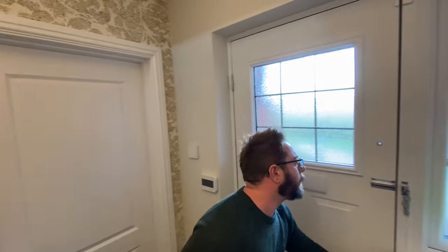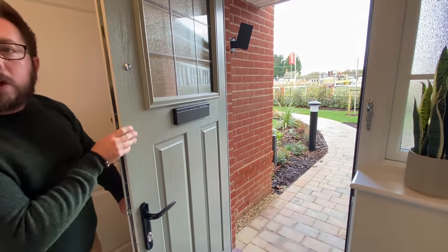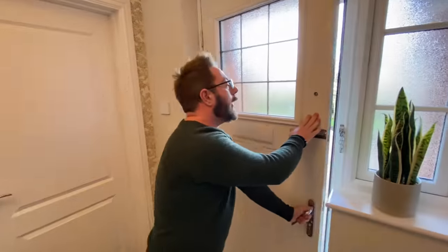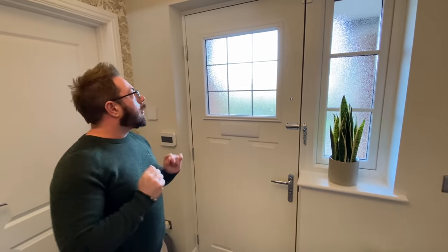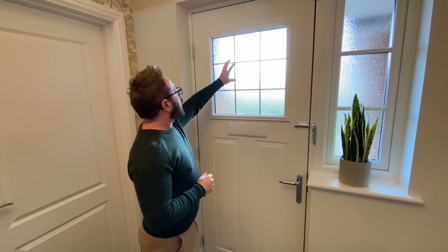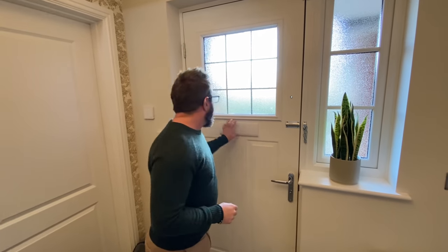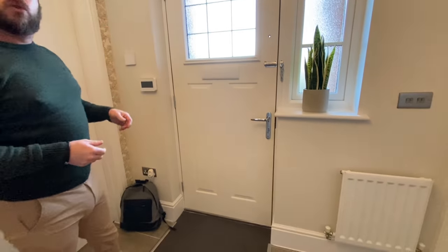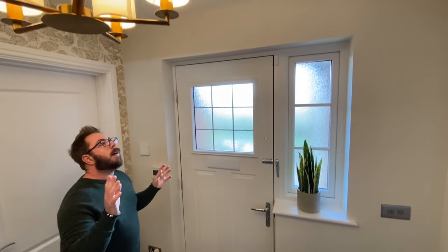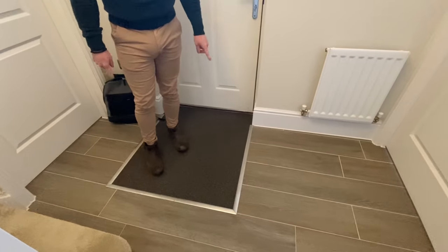So, your front door, if we take a look, it's two-tone. This is kind of like a sage green, with white on the interior. Obviously, this is part of the Heritage Collection, brand new house type. So you've got the privacy glass and side panel, security chain, the latch, and letterbox. It feels very grand. You have, again, with Redrow, the high ceilings, the tall skirting boards, and you've got the inbuilt mat, which is an optional extra.